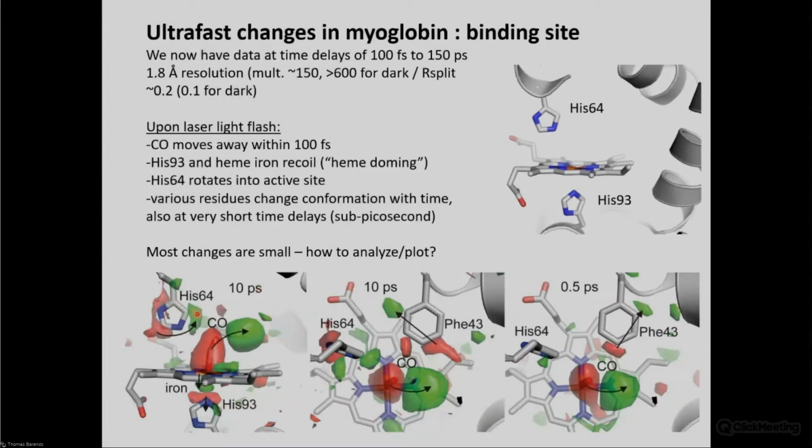So that is 10 picoseconds after the light trigger. That's already an order of magnitude higher time resolution than was possible with previous studies. If you now rotate this picture by 90 degrees and look on top of the heme, you see again the difference electron density of the carbon monoxide changing position. But you see, for instance, this phenylalanine over here seems to have shifted a little bit in that direction at 10 picoseconds. But we have many, many more time points.